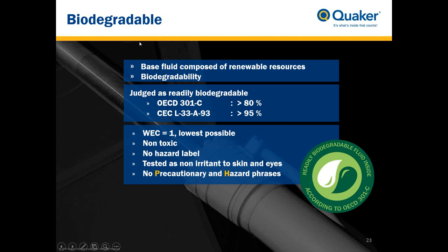Biodegradability, we already mentioned that. The fluid itself, the polyolester, is based on renewable resources. It's at least more than 80% biodegradable. 46 is slightly more than 68, but more than 80 is an excellent result.